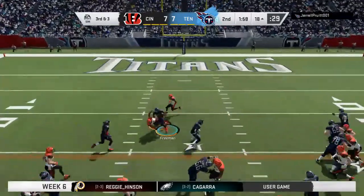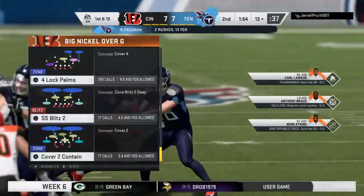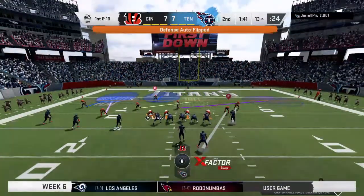After the penalty, here's Freeman. And he takes it down to the 13 and picks up the first. Able to get what they need to keep the drive going with a 6-yard pickup on 3rd down.